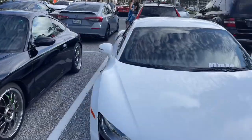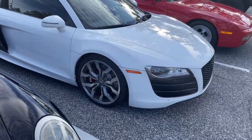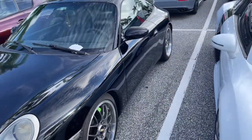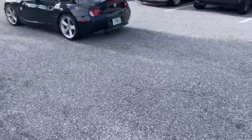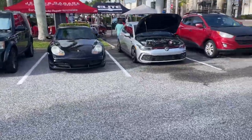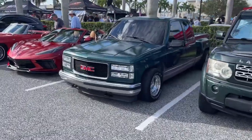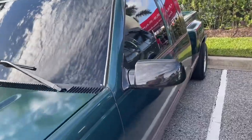White with the chrome rims. It's honestly not too bad. I do like those rims too on it. And I got a nice little Porsche. Man, I can just not remember my cars today. Porsche something or other. 911 of some sort. One of the generations. Yeah, slammed GMC. Well, not really slammed, but pretty lowered. That is nice too. 90s, I believe.